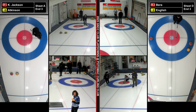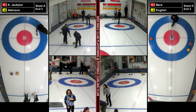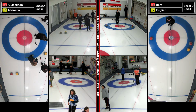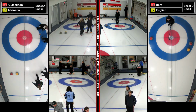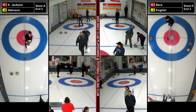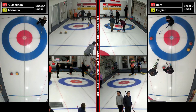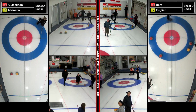It does, and this is one of those pivotal moments in an end. When you have the hammer, you're really trying to draw play away from the center of the house. And what ticking that guard and leaving that rock there does is allow Team Delarmente to have a free draw under the center guard and could leave Team Smith chasing for the rest of this end. We'll see how well placed this draw is.